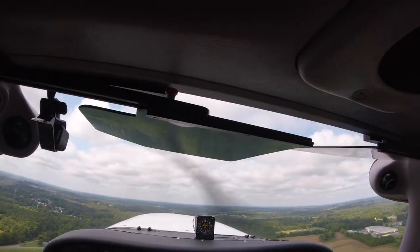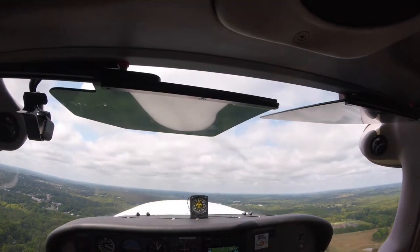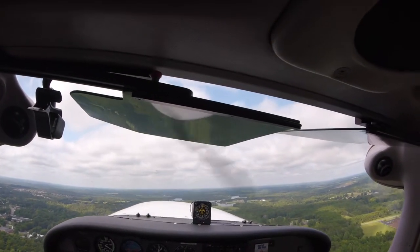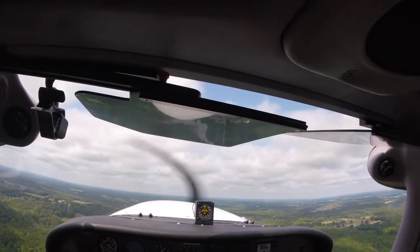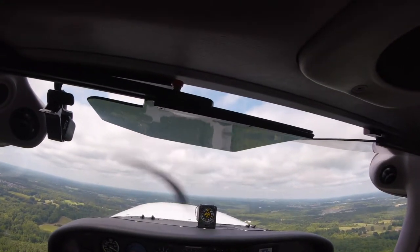Okay, I see the Pilatus traffic is in front of us. So you see why we're always looking outside? You can see him. He's going to cross in front of our nose. But let's just continue our climb straight out here. Really good traffic call. Upwind runway 2-4, Pilatus traffic in sight. Yeah, I got you in sight too. Pilatus traffic will be left downwind 2-4, hold up.